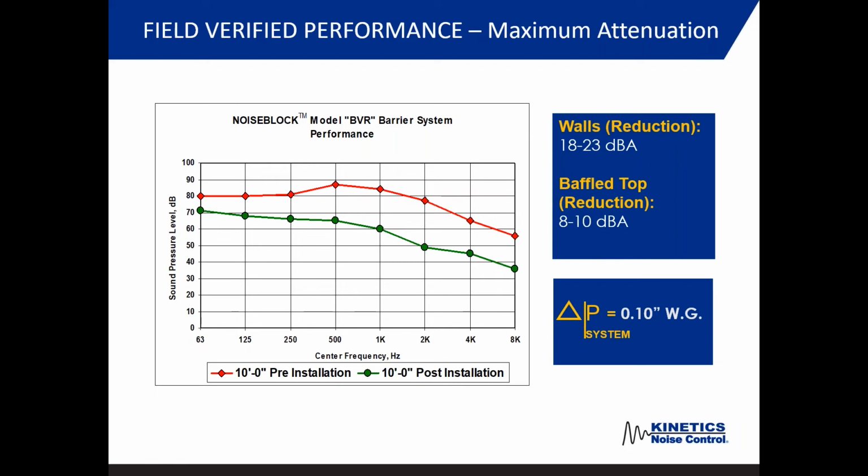noticeable, all right? Now, out the top, of course, with those upblast fans, we have to make sure that we design everything properly to not put any real back pressure against those fans. We have to make sure there's clearance for pulling the fans in case a fan eventually goes and needs to be replaced. And then we have to look at how much reduction you need. 10 foot from the top of this unit, we were looking and measuring anywhere between 8 to 10 dBA. So once again, about half as loud.